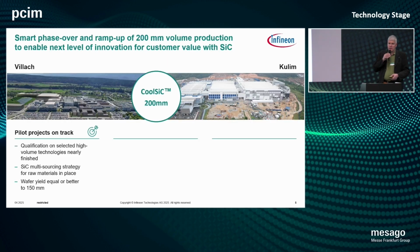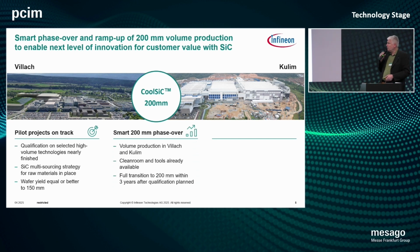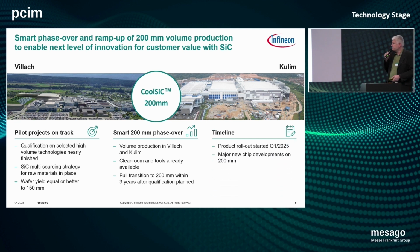Yeah, regarding our production capabilities and the transition to 200 millimeter, the pilot projects are all on track. We have a very good baseline regarding material supply. Yields are today already adequate or even better for 200 millimeter compared to 150. The phase over from 150 to 200 millimeter is ongoing. It's going to be even accelerated now in Villach and Kulim. We expect about 3 years until we can finish this one. And timeline for products, the rollout started already in Q1 this year out of Villach.